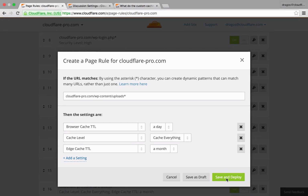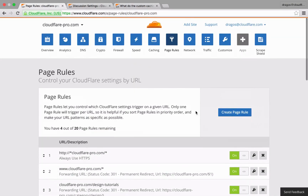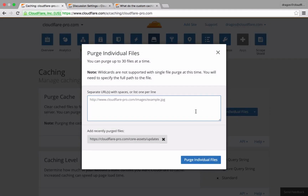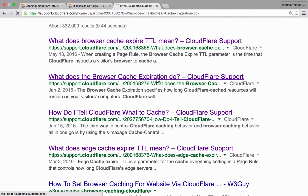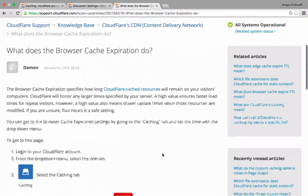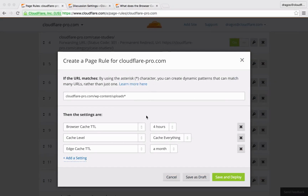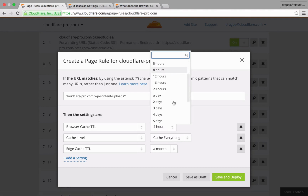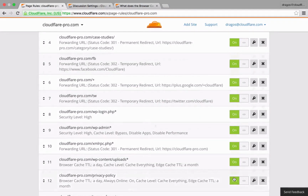If a resource were to change in this area and I wanted to force a refresh before the TTL time, the Purge Cache feature in the caching section of the dashboard gives me the ability to force the refresh of a specific file or directory. Browser Cache TTL instructs the user's browser how often it should attempt to request new content from Cloudflare's Edge. In general, 4 hours is a good default setting. In this example, I've set the TTL for an entire day since I'm not worried about the contents changing frequently.